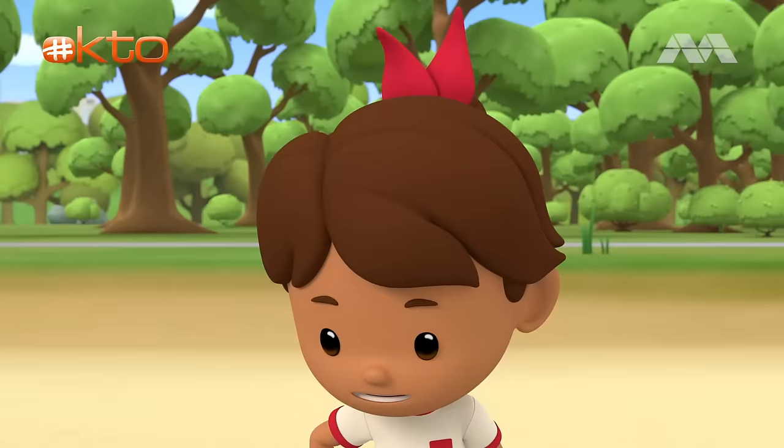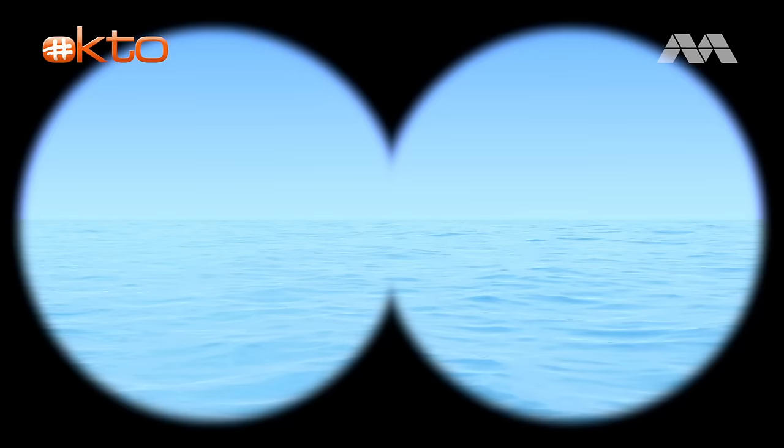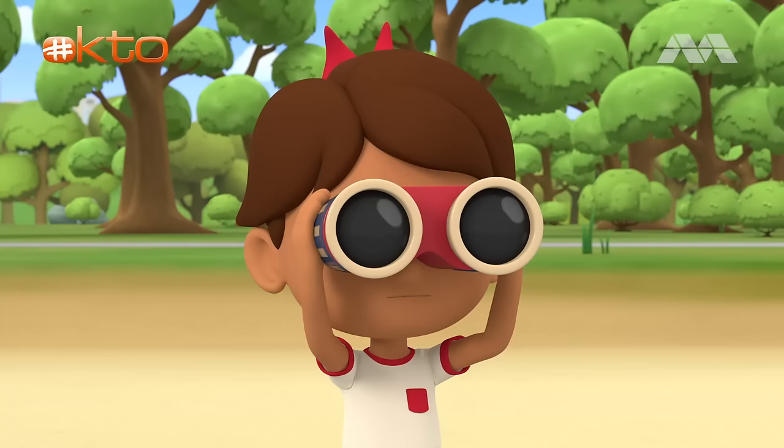Can't wait to try my new binoculars! Huh? What's that in the water? It's a small dolphin! Why is it behaving so strangely?